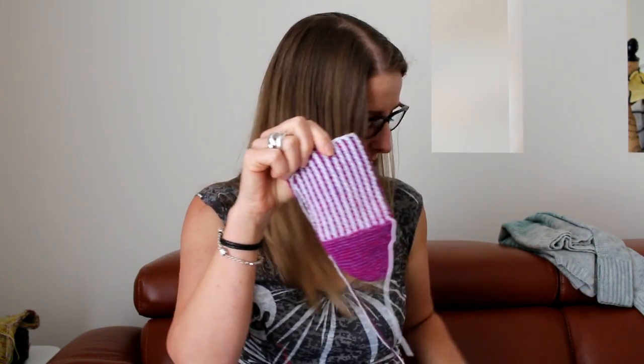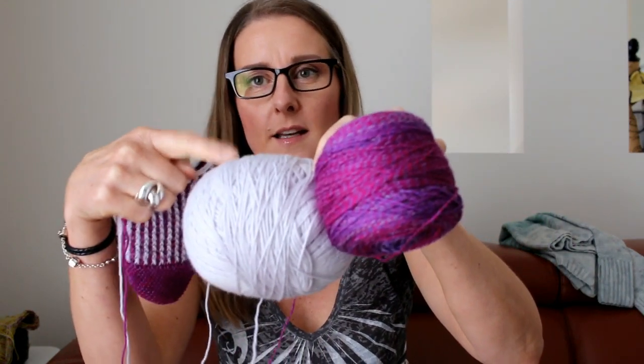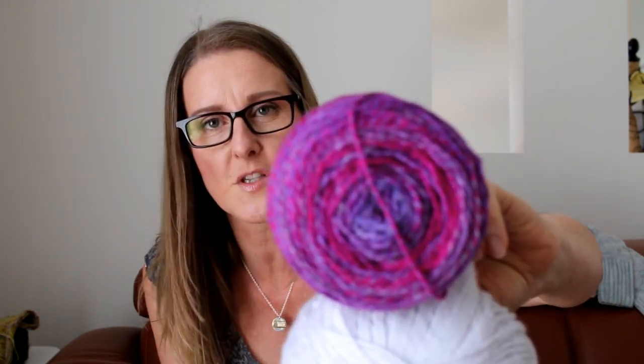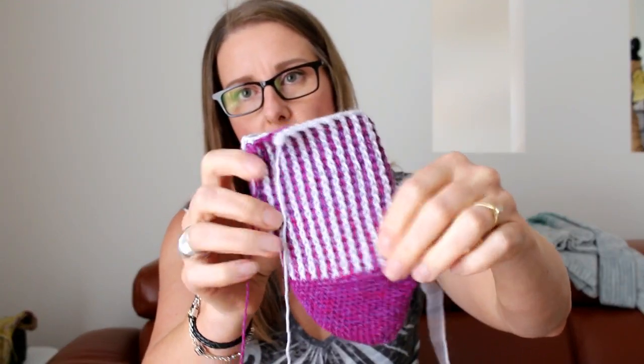Anyway, so here is my new one, which is using Bendigo Woolen Mills. This is their luxury 4-ply base, and this is their sock yarn. I think that's just what they call it on the website, their self-striping sock yarn, because it's not really striped, it's more colour changing. I suppose it depends on how wide a circumference you're making something as to how wide or narrow the stripes are. But yeah, this is my brioche sock.